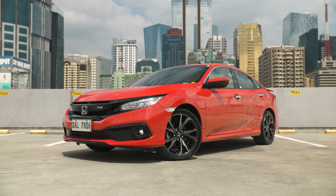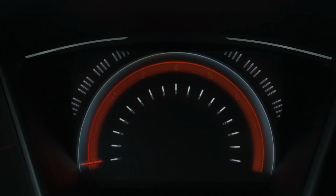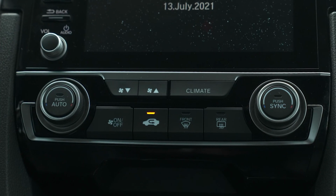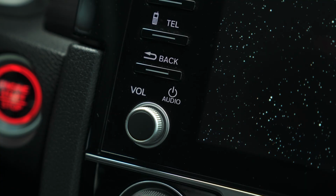Being someone who owns an older Honda Civic, I was quite taken aback at the level of refinement and craftsmanship the 10th gen offers. You got a digital speedometer and a rather sporty looking gauge cluster, fancy aluminum sports pedals, 8-way power adjustable driver seats, leather seats with sporty design accents, 6 speakers, dual zone automatic climate control, and the 7-inch touchscreen with Apple CarPlay and Android Auto with a volume knob.